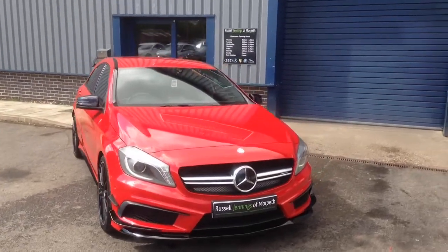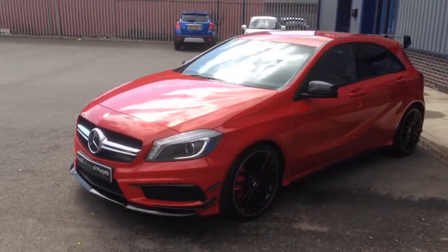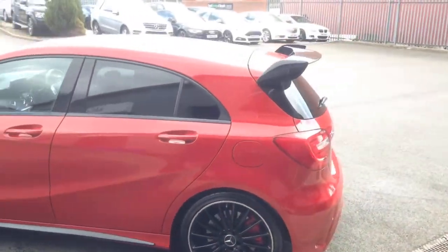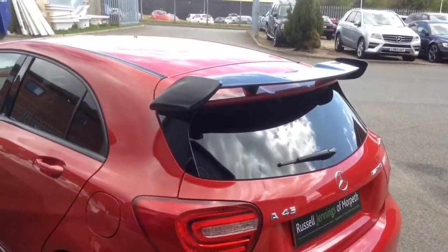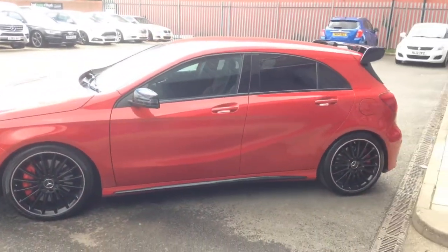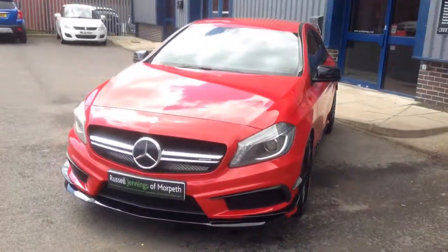Hello and welcome to the video walk around of the 2014 64 Mercedes-Benz A45 AMG hatchback with aero kit, finished in fire opal red with the black leather and Alcantara interior. It's a 3-owner vehicle for sale at Russell Jennings of Morpeth. Stunning spec, really clean and tidy car. It's covered 44,500 miles. UK car, mainly spent most of its life over in Cumbria.